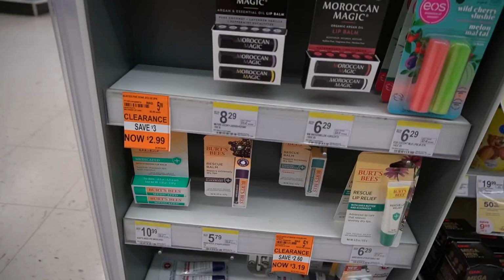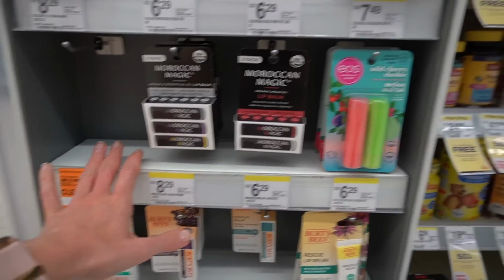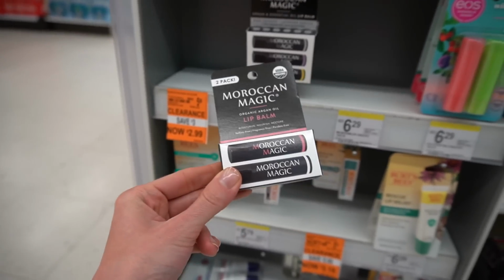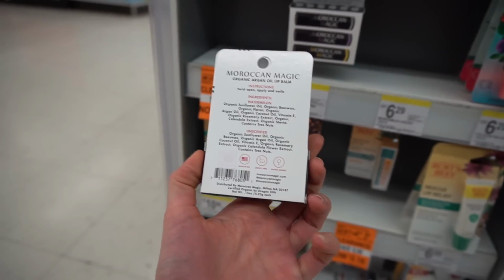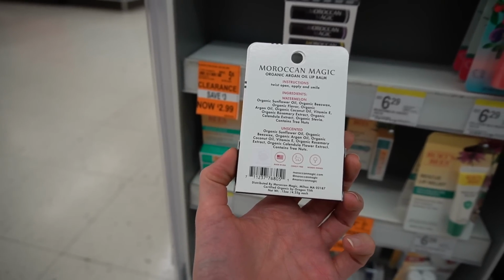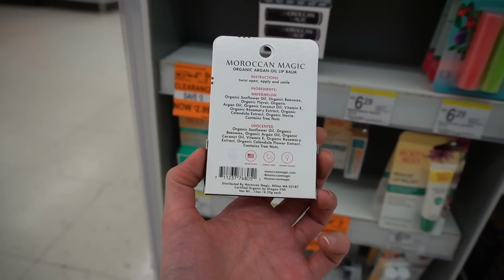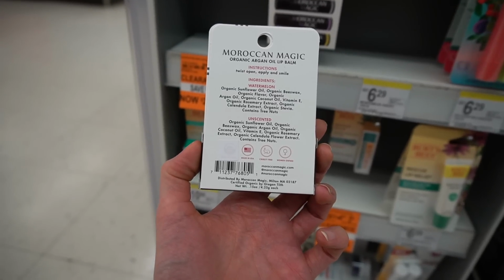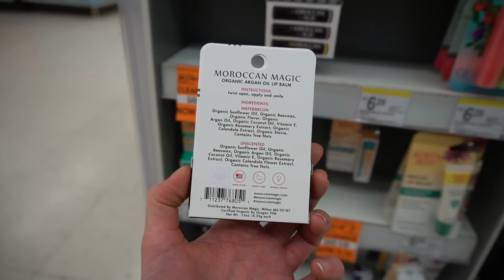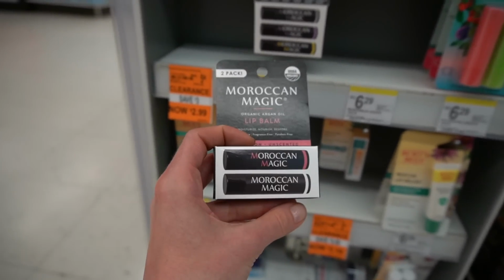This is new. Moroccan Magic. Peppermint and eucalyptus. No thanks. But watermelon plus unscented. You have to be careful. Unscented sometimes has masking fragrance, which is basically fragrance to hide fragrance. I know it's odd. And if you're allergic, then that can be a problem. But this does not appear to have masking fragrance, the unscented one. The watermelon one, what gives it the watermelon? Oh, the watermelon one has flavor, whereas the unscented one does not. Interesting.